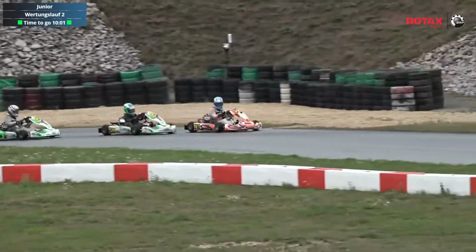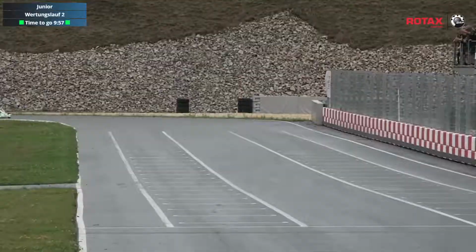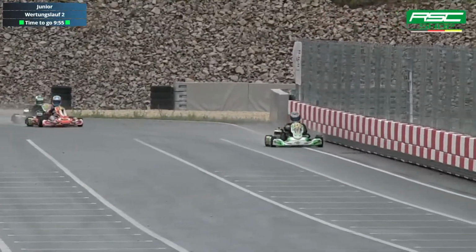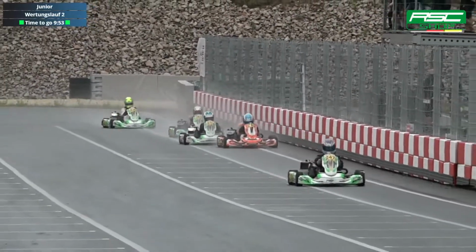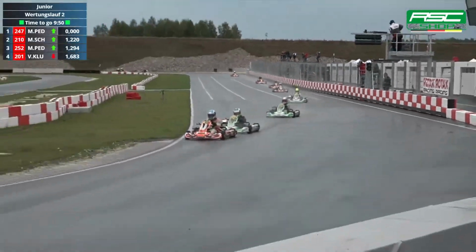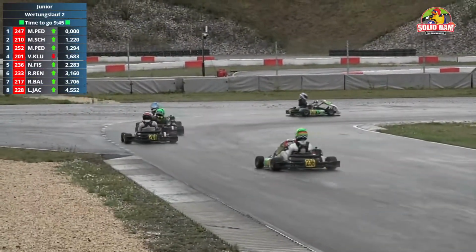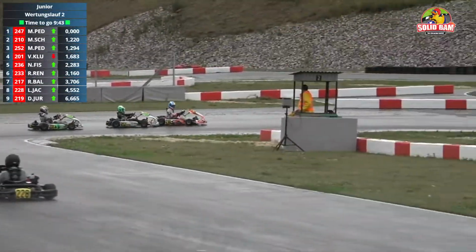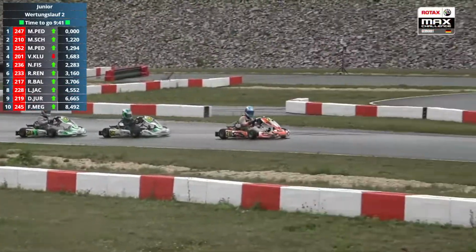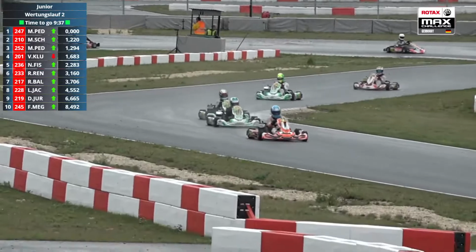I think Morris Schmeitz might be a little bit further up the order, might even be up into second position before the end of the first lap. Leaders coming round the final corner. And at the moment, that is Magnus Pedersen that's leading. And it's Morris Schmeitz, Mikkel Pedersen, Valentin Klus, Nevio Fischer up to 5th, ahead of Raphael Renhofer. Raphael Balzer now up into 7th place. Lewis Jacobs, Din Jurich, and Farin Mega now.